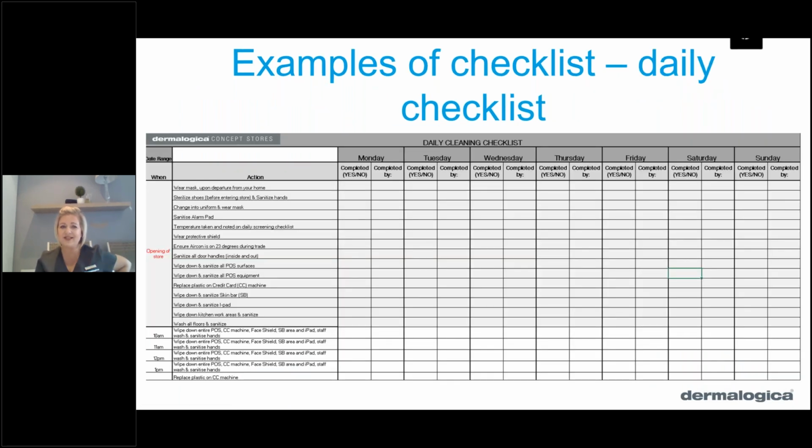And I just love this daily cleaning checklist because it starts with opening checks and goes through to hourly checks. So it really gives you a great guideline for the therapist to just tick: yes, I am wearing my mask from home, I have sterilized my shoes, I've changed into my uniform, I'm wearing a mask, I've sanitized the alarm pan, my temperature was taken, etc. So you could go through these and you could definitely customize this in addition to what you are doing in your skin center and also what your requirements are. You'll see it also then follows on the hour that these spaces need to be cleaned.